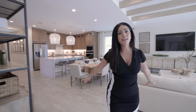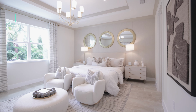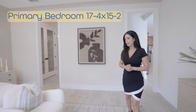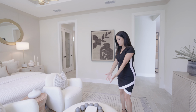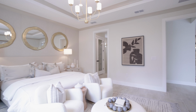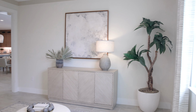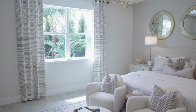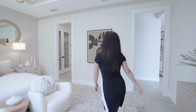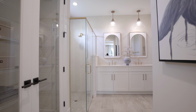So we're gonna continue walking in through the living space. Here's your primary bedroom. Really pretty neutral light. They have a little sitting space here. I mean, it's definitely enough room to do that, and you could maybe even put a TV. And of course, the huge window that overlooks the pool. So we're gonna continue walking around here, and then we have your primary bathroom, which is really nice.